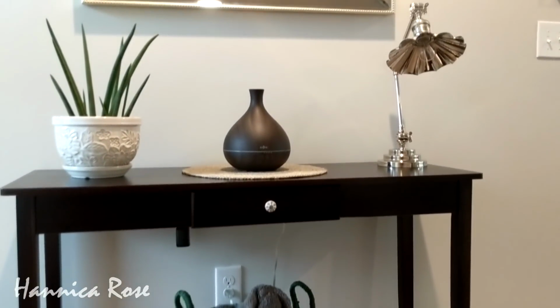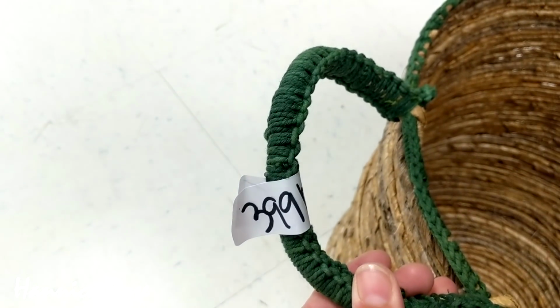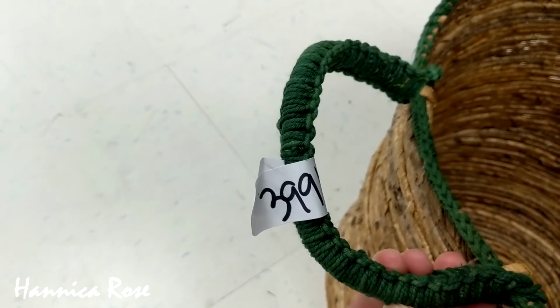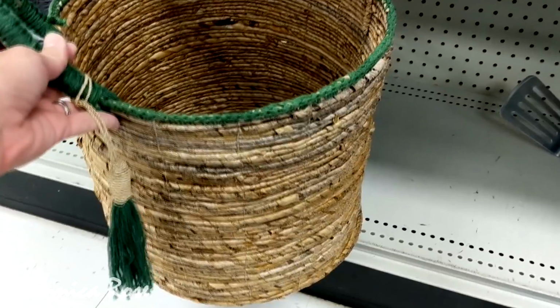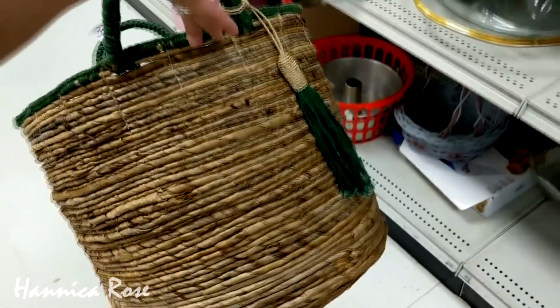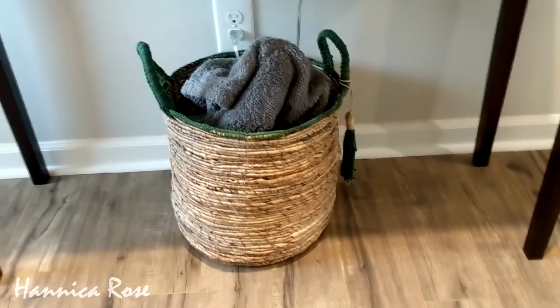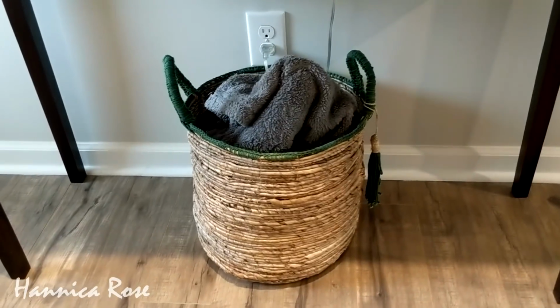The second thing that I wanted to point out was the basket underneath my table. So I found this basket about 6 months ago. I got it at Goodwill and it was also $3.99. I just love the way it looked. I love the tassel on the side of it, and I thought it would look great under my entryway table. And inside of the basket, I just have a couple of throw blankets.